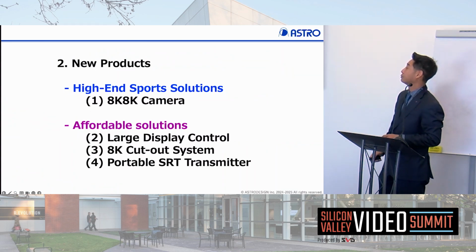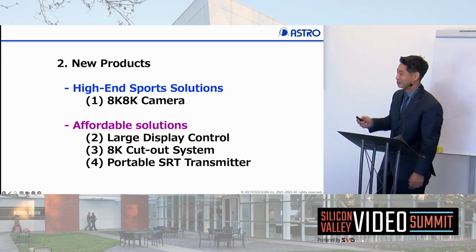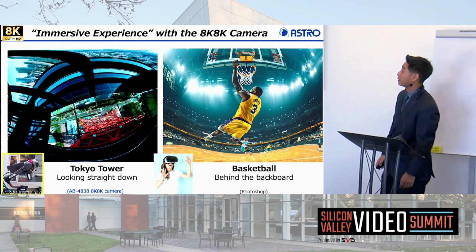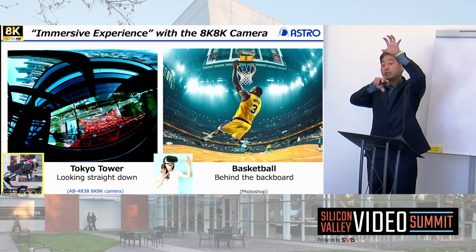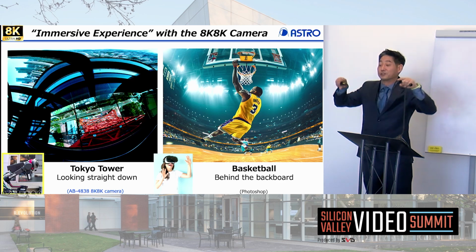We're going to move to our newer solutions. The 8K 120 hertz solution is now considered old for us. So the new solution is 8K by 8K. 8K by 8K is essentially 2 8K images stacked on top of each other. However, it's a single image.